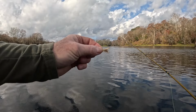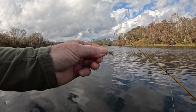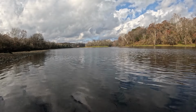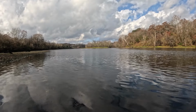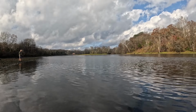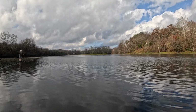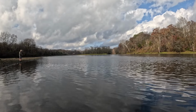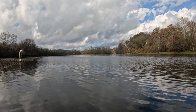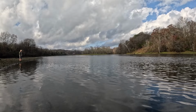Okay, I'm going to be using a stimulator. It's tied on a 200R hook, probably a 16. And it's yellow and olive. A little bigger fly. So we're going to see how that works. I still hadn't seen anything come up and hit the surface, so it might not be a good time to fish a dry. We'll see. If this doesn't work, we're going to go to something under the surface.